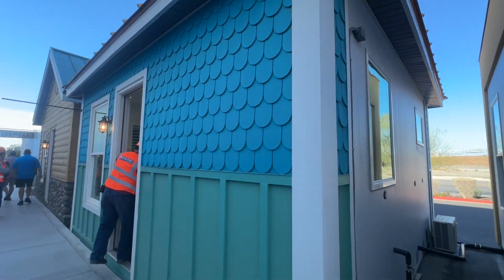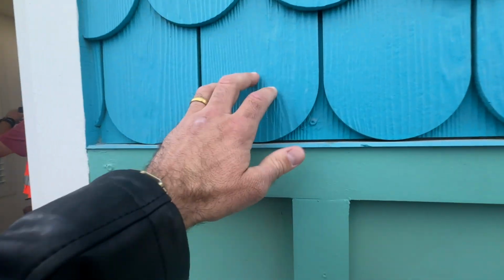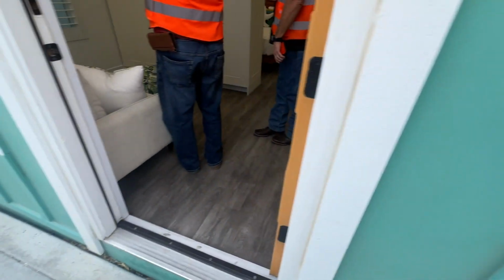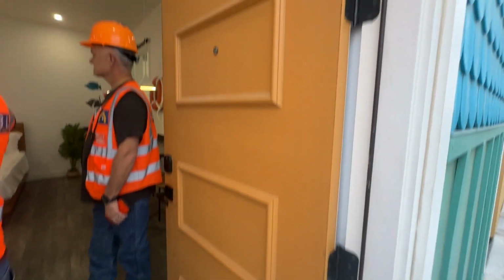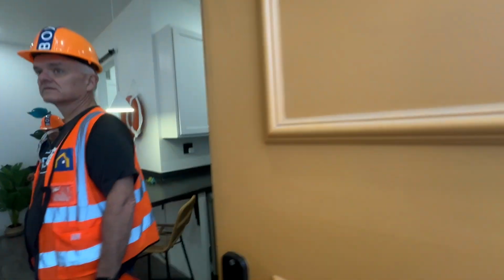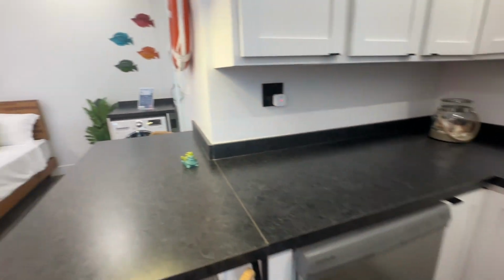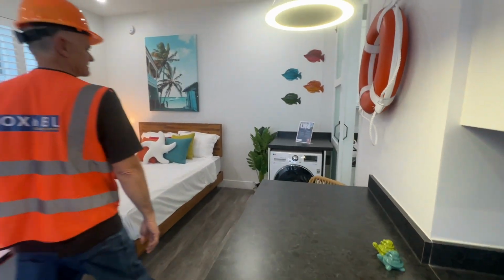This is the beach bungalow. Just add these different types of cladding to the side. Let's see how they design that door. Nice tall doors. If you ever decide you want to move, well, with Boxabl, you can bring your Casita with you.